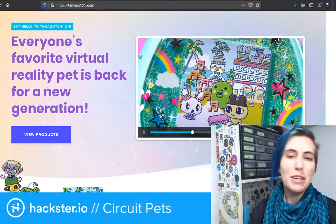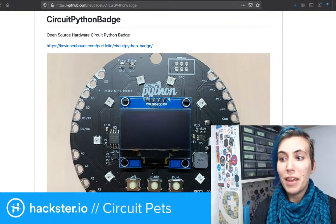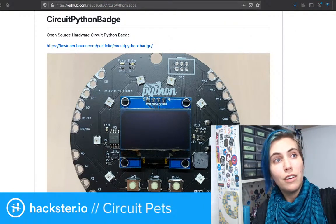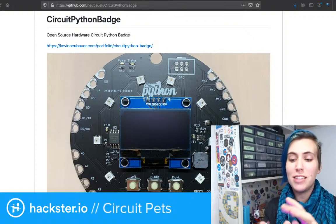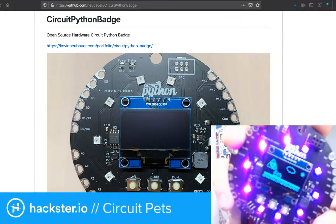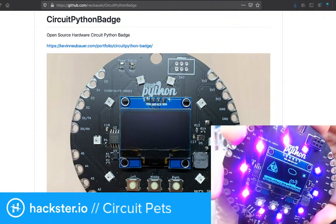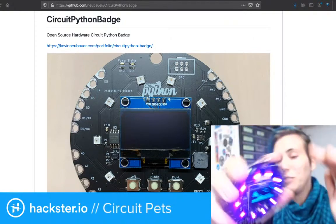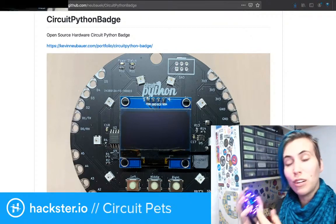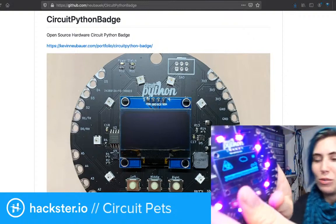So cute. But yeah, they're like pocket-sized little robot companions. And I have one here, a badge that Kevin Neubauer made. I got this at SuperCon. Can we focus here? That would be nice. There we go. You can see that it has just done something naughty, and it went uh-oh and turned on these little NeoPixel LED lights. So let's see if I can show you while I clean it up.